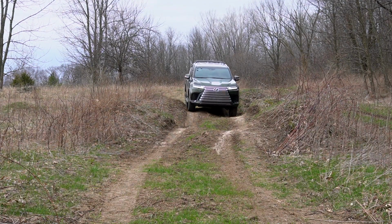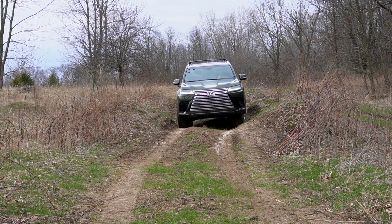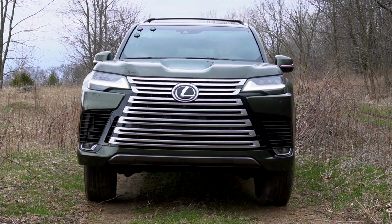This is where the hydraulic suspension system comes into its own with enhanced wheel travel, so you don't need disconnecting sway bars. Also, multi-terrain select in auto controls traction, and easy peasy, we get through no problem.